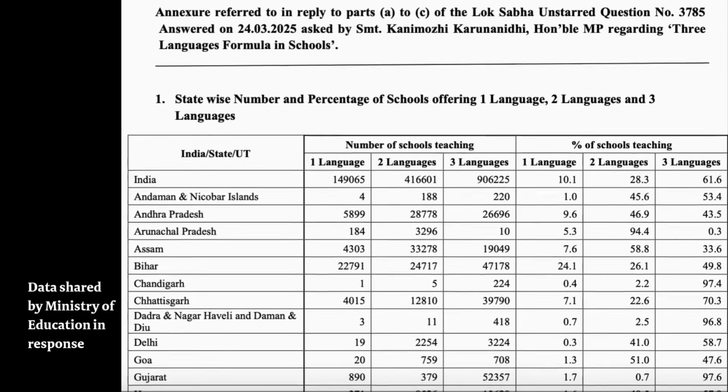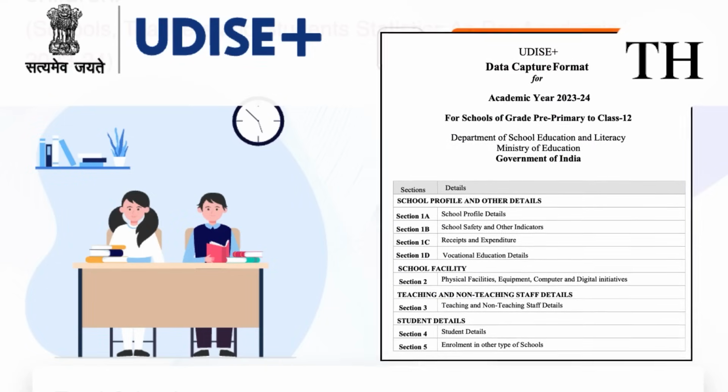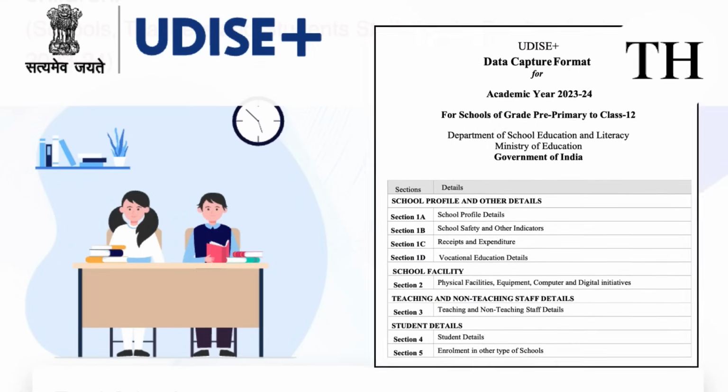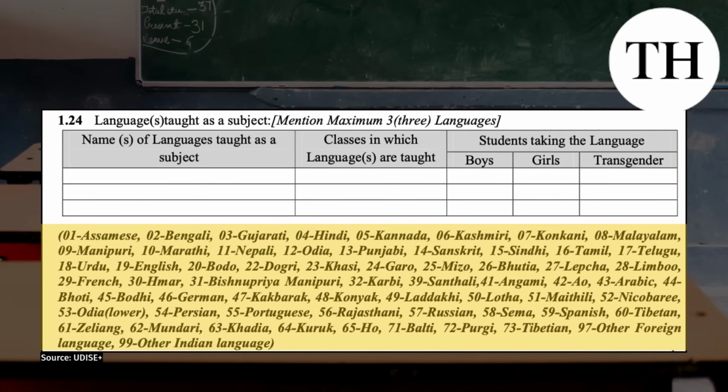They just shared how many schools follow the three language formula without naming any specific language or giving the student numbers. Why was this data missing? Is it because the government doesn't collect it? Actually, they do. Every year, schools across India must fill in something called the UDIS form, which asks schools to list the languages they teach and how many students study each language. In fact, data on 75 such languages is collected.